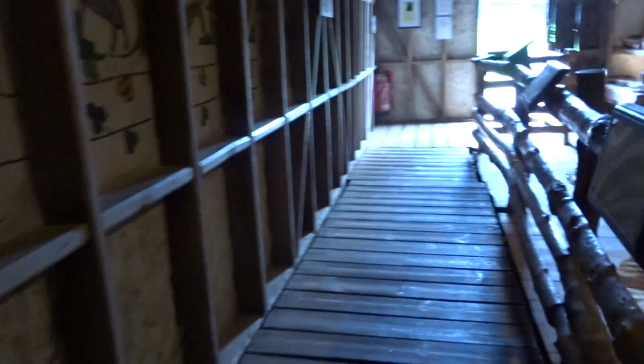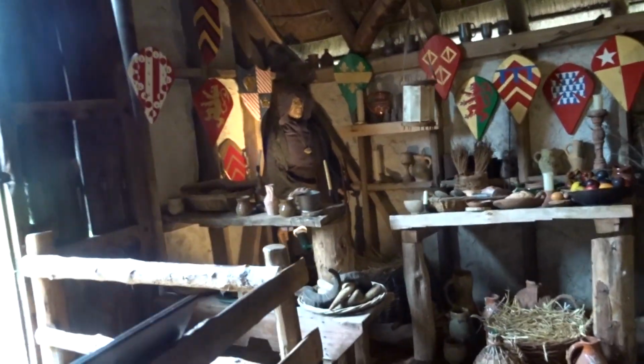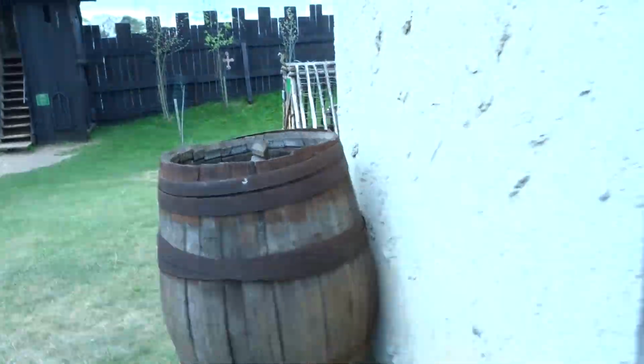I am the armourer. You have just walked back in time to the 11th century. I am Baron Mountfichet, and I own the castle.